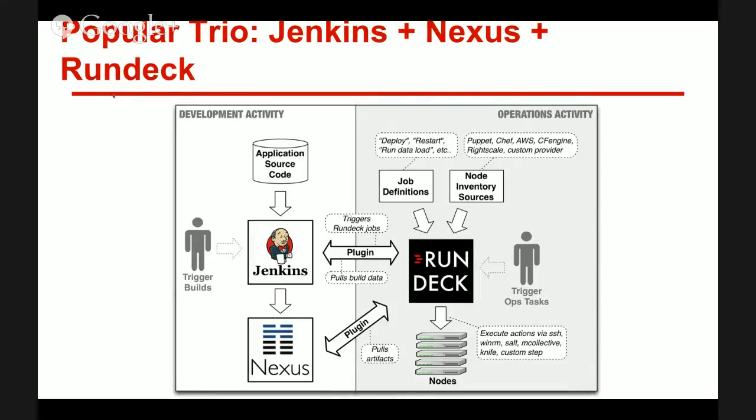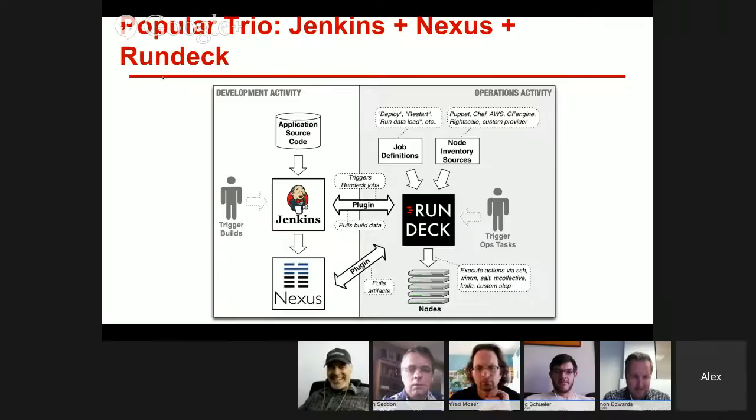Does that make sense? Yeah, yeah. As we're coming near the end, Greg, you've been kind of the silent partner here. Anything you want to add to this?